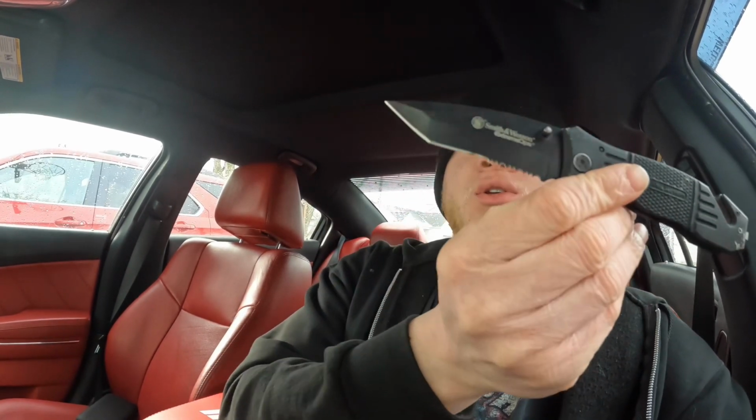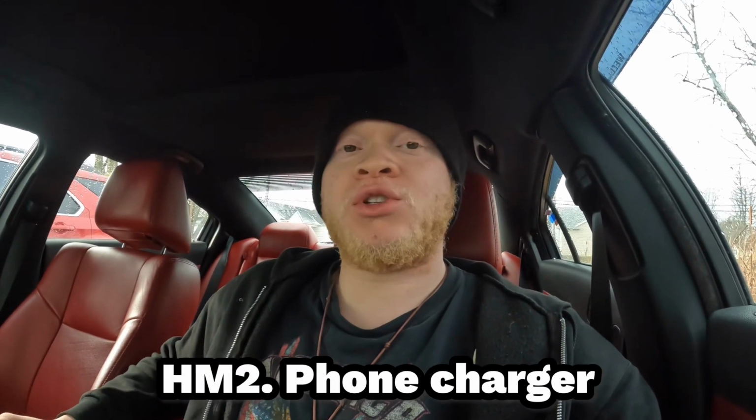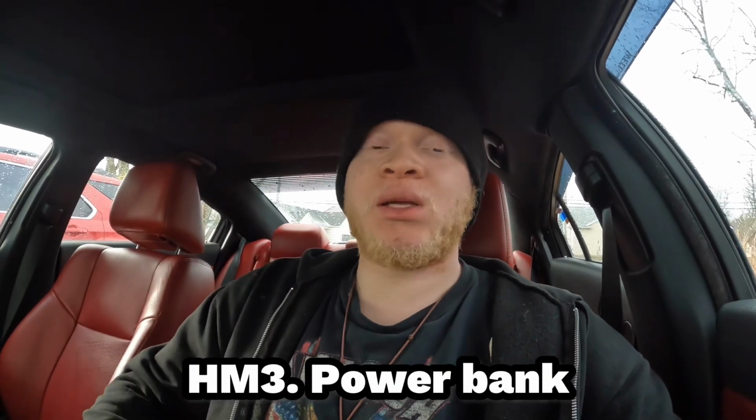This is a Smith & Wesson. Let me open this up for you guys real quick. Smith & Wesson. So another honorable mention I want to mention is actually going to be a phone charger. So making sure your phone is charged up is very important as well, with a power bank. So I have a 10,000 milliamp power bank. It is upstairs charging right now.